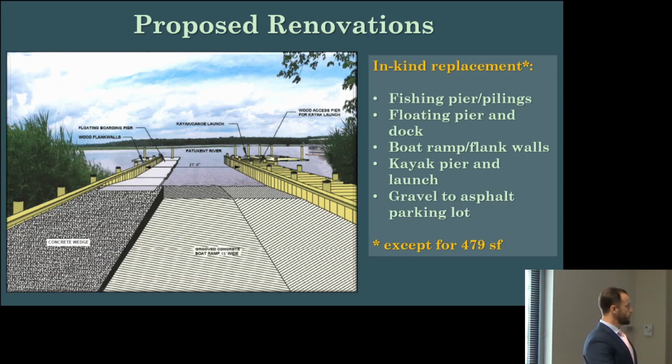One of the major changes is going to be that the gravel parking lot is going to be converted to asphalt. This will also allow for some more ADA access and parking. So there's going to be about 479 square feet of additional lot coverage beyond the kind of replacements.